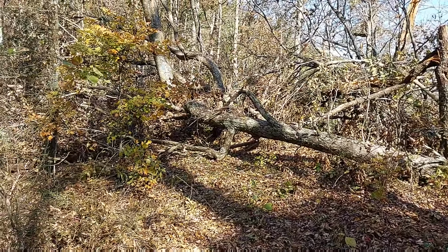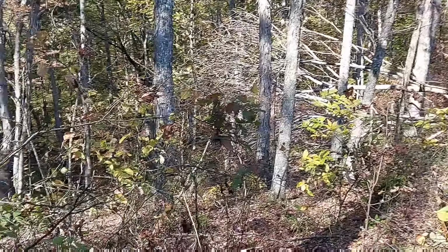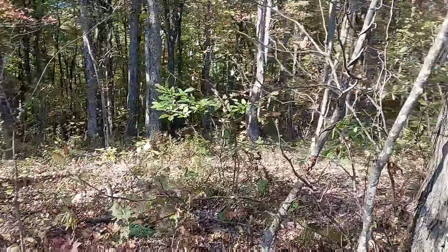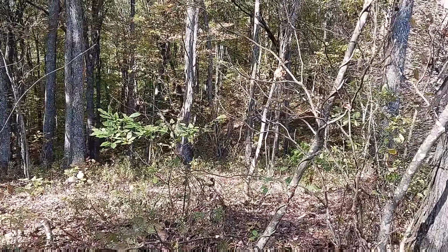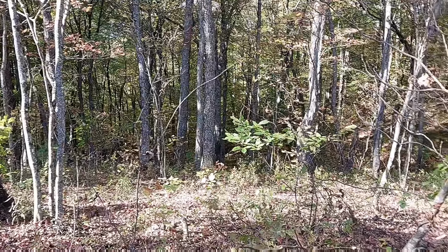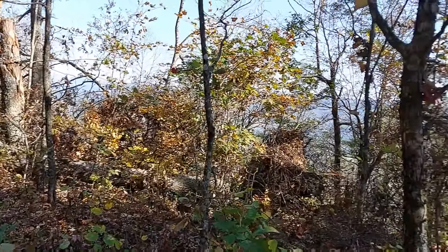Another tree falling over, looks like an oak. It's a little draw over here. I think I'm gonna actually hang out by this draw. Go down in there so I can see the draw and the surroundings. Should be good. It's just amazing views up here.